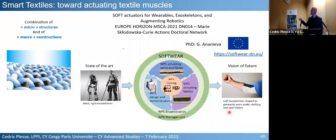Especially in the frame of a European project, a doctoral network, which will gather 12 PhD students across Europe working on smart electroactive textiles, each of them on their own project. And one of the PhD students, Gabriela Ananieva, just started in January, with the goal to develop actuating yarn and actuating fibers. The vision of the future is to develop actuating garments that you can wear in close contact with the body, to replace what is the state of the art today, this hard, rigid, and bulky exoskeleton, to provide maybe mechanical help for disabled people, but also to amplify and increase the strength of man.